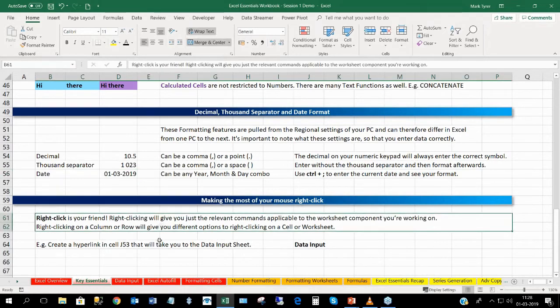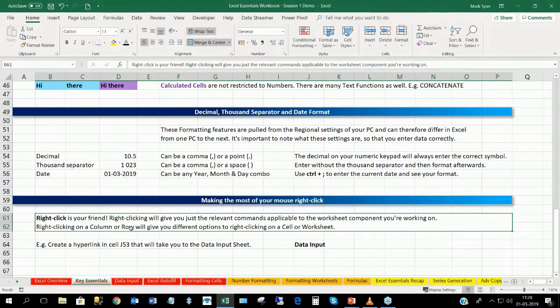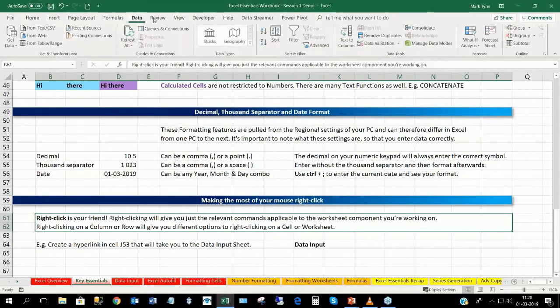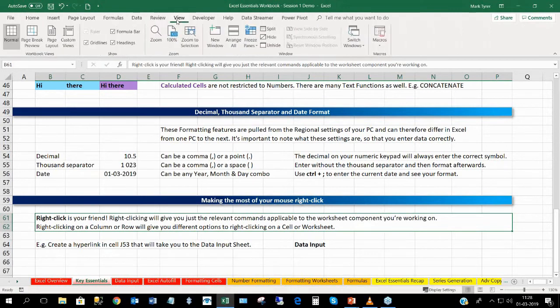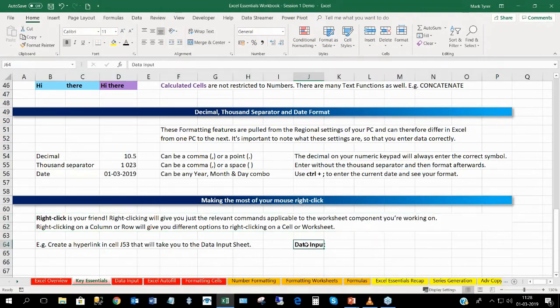And then finally, often when we first start working with Excel, it can be very overwhelming. We've got all these different ribbons to refer to at the top, and sometimes we can spend a good couple of minutes hunting through these to try and find a feature that we are specifically looking for. And so a very useful thing to remember is that we can right-click on any component in Excel and it'll give me all the options available to that particular item.